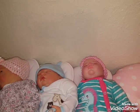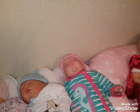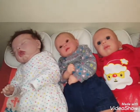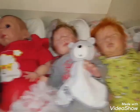Okay, the June kit in the living room that's awake is 1. Abby in the baby bed is 2, 3, 4, 5 awake babies. So I have 7 asleep and 5 awake. As you can see, my preference is the asleep baby.